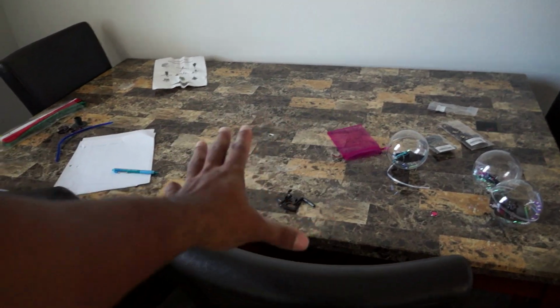Old dining table. Hey, listen, anybody wants this? $200. 4 chairs, brand new table, just about. Come pick it up.